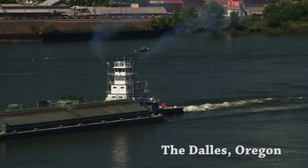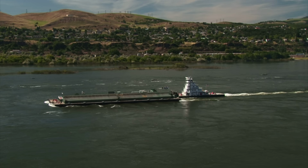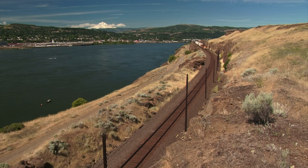The Tug Tidewater is in charge of this tow. Two Fairbanks Morse 10-cylinder diesels provide 3,600 horsepower to the vessel and sound great as a barge passes by. Beneath the sound of the tug, another eastbound Z train approaches our location at milepost 95.